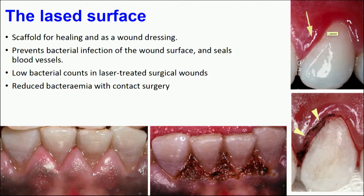This surface has been created by the heat of the laser tip as the tissue has been sort of boiled away on the surface. But that actually creates a type of sealing effect, in the same way as if we're cooking a barbecue and we sear the steak on a hot plate. It does pretty much exactly the same sorts of things. And that seared surface acts like a wound dressing, which is one reason why people get less pain.